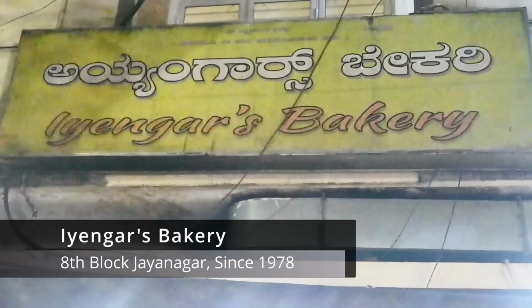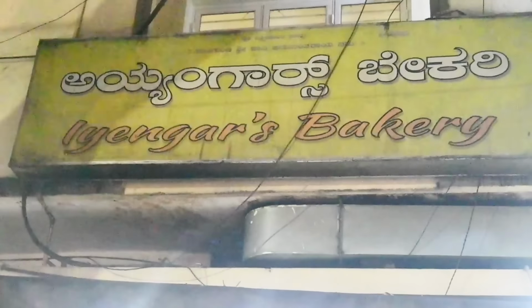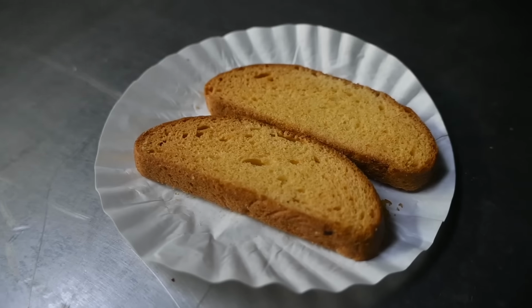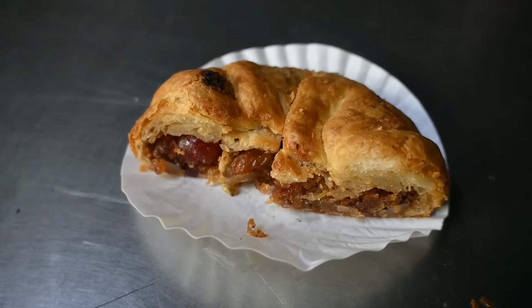We are in the busy Jayanagar 8th Block and our bakery is Iyengar Bakery at Jayanagar 8th Block. This place is also 46 years old and you need to be here in the afternoon to get all the baked items. Otherwise, if you come after 6, most of the items will be over. Today I came after 6, so I couldn't get some of their specialties. Even then, I managed to get their dilpasand and a few other items. Let's see how they are.